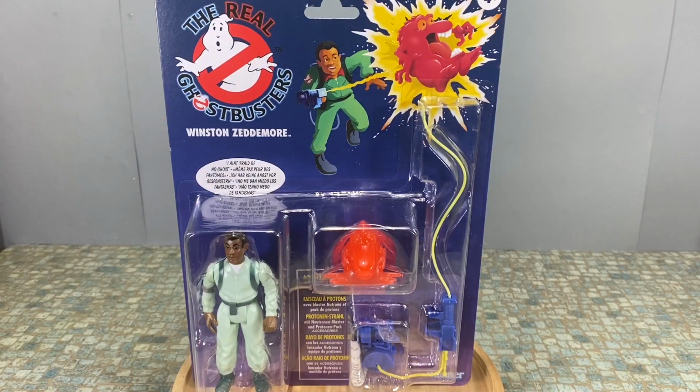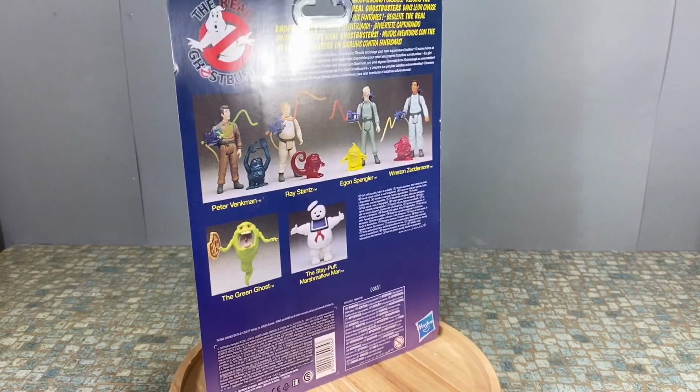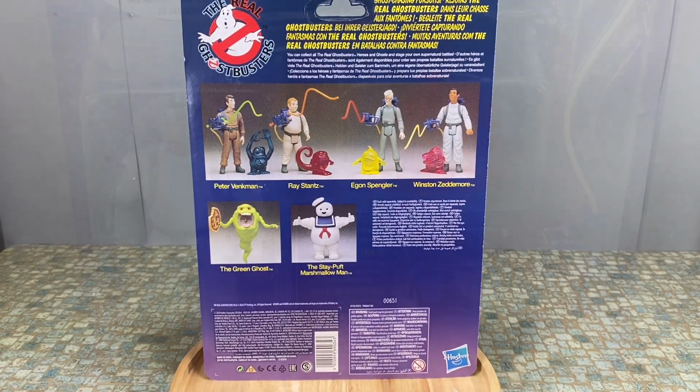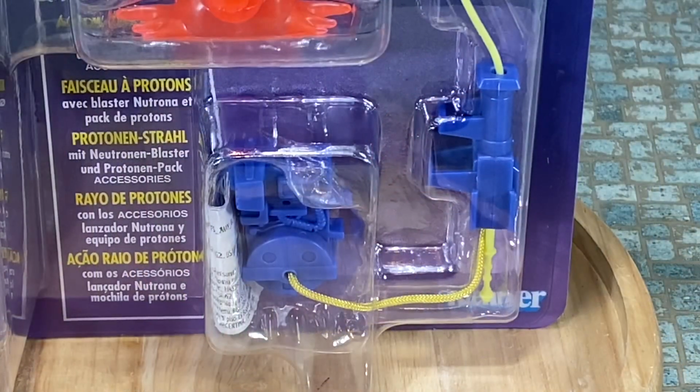And next I've got the Winston Zeddmore, and this is also a really nice figure, and it's got really nice artwork on the packaging. And like I said before, they're all exactly the same on the backs of the cards. And there's all his accessories and Ghost. And I think the Proton Pack and the Blaster are exactly the same as the vintage ones.